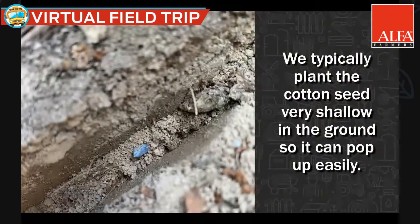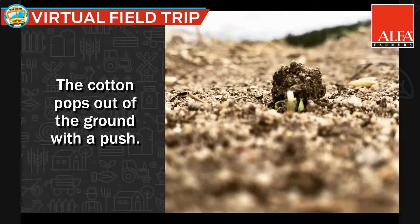When we plant, we typically plant the cotton seed very shallow in the soil. Sometimes we go a little deeper based on where the moisture is, but it's really tough to chase moisture with cotton. You can plant peanuts, for instance, about 3 inches deep, but with cotton, we try to be an inch or shallower because it's such a small seed.